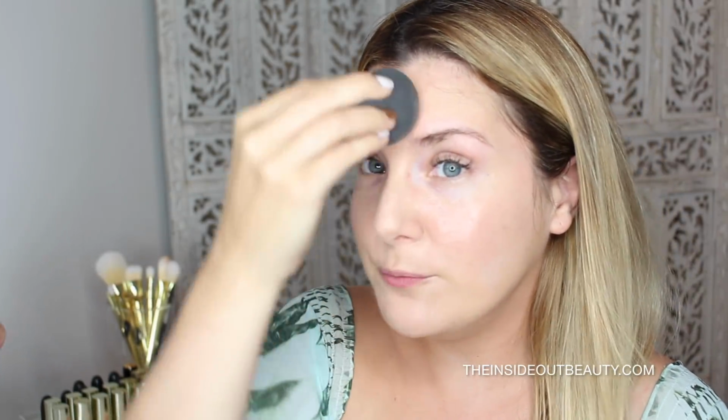This is amazing. You guys know that I also use the Josie Maran Protect and Perfect Daily Tinted Moisturizer, but I'm going for a little bit more coverage, so I'd rather just mix this with my foundation. I found that is sometimes better. And of course, as a tool, I'm using my damp Beauty Blender.